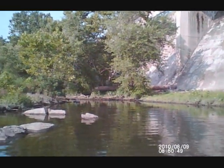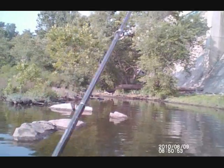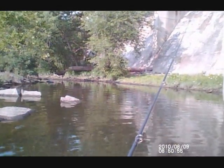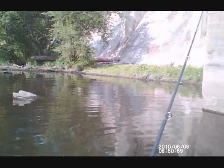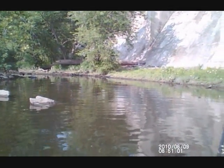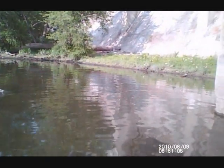Hung up something back there. Back in and get it. I don't know if there's a log back in there. I can even get back in there to get it. I don't know.